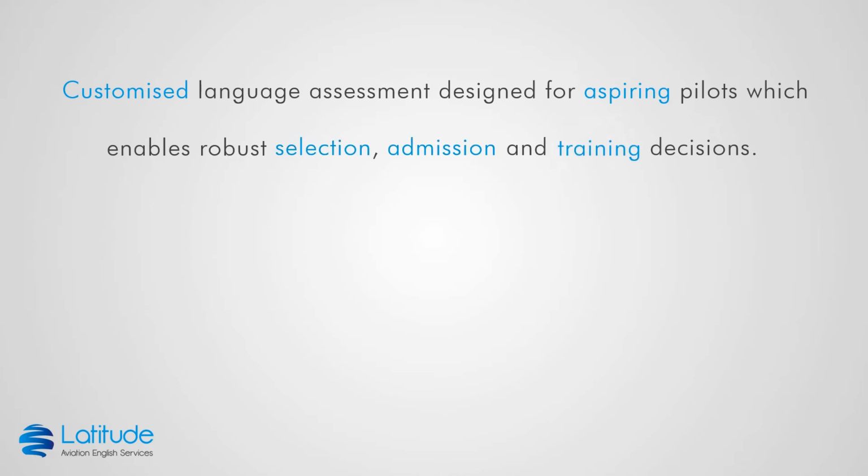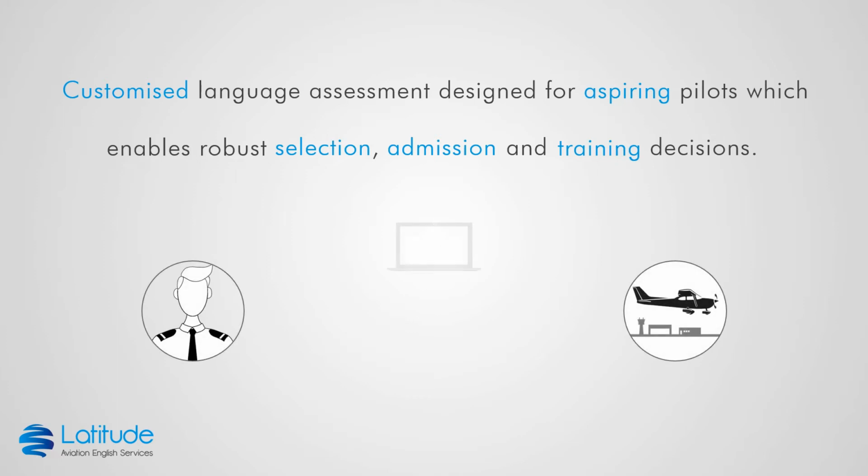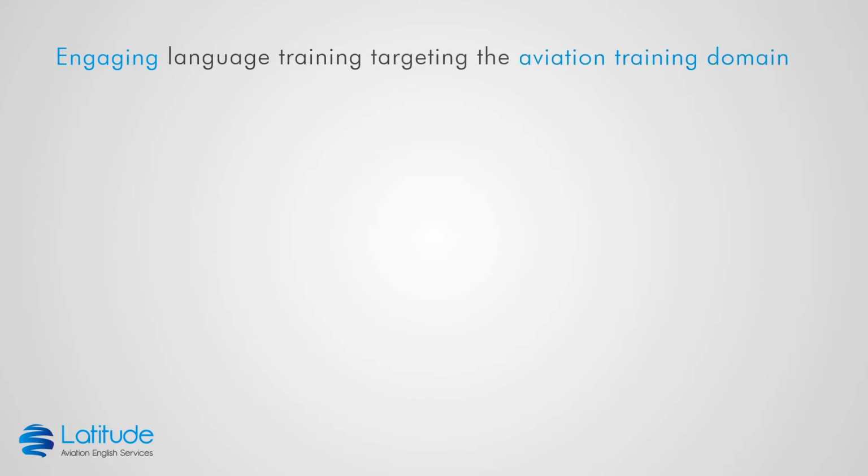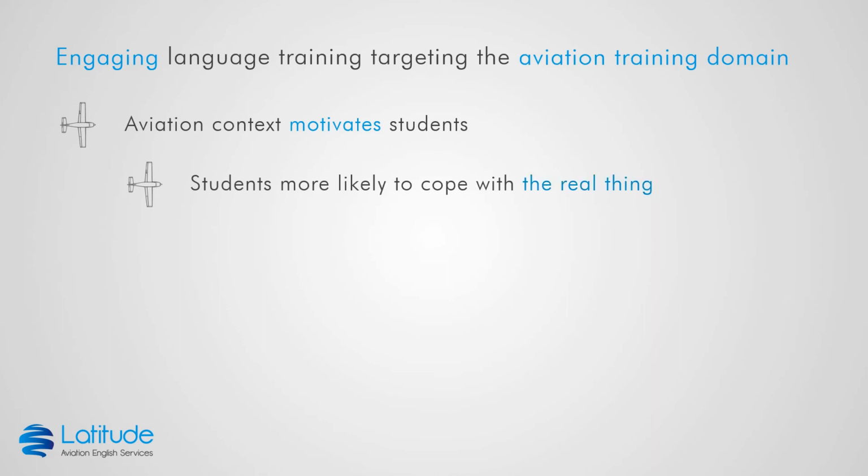On a practical level, such an assessment should be available remotely to students before they arrive, enabling efficient planning and preparation. Once we have screened students, we then need an engaging language training program for those that need it. An effective program will target the professional aviation training domain. An aviation context not only motivates students, but it means they will be more likely to cope with the real thing later on.